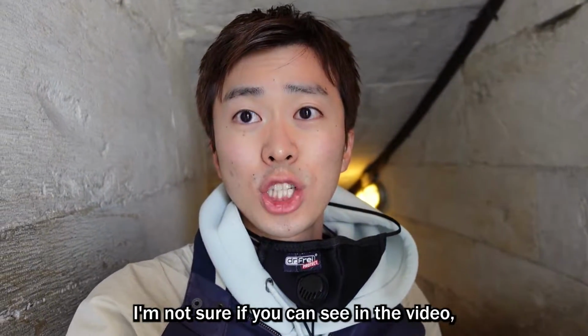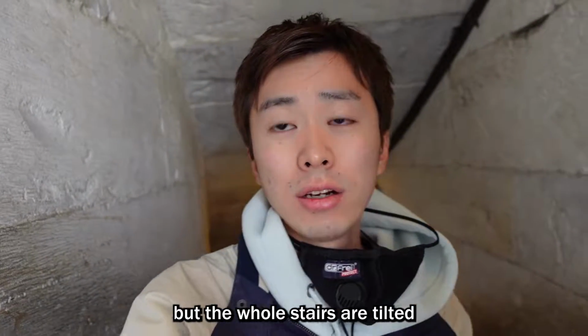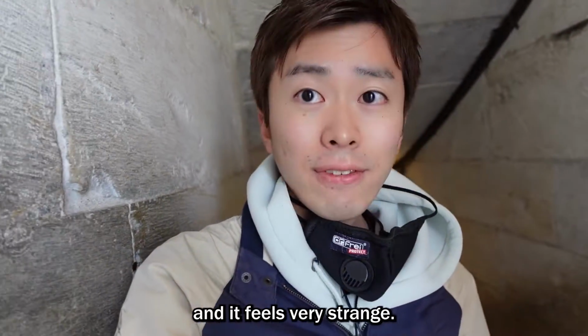I'm not sure if you can see in the video, but the whole stairs are tilted and it feels very strange.